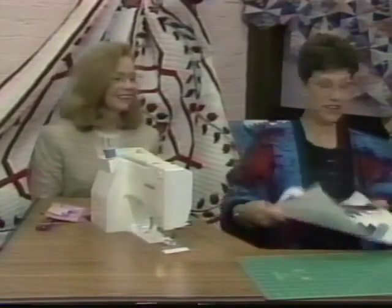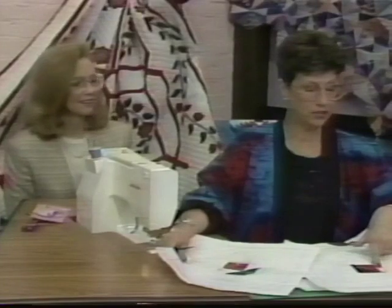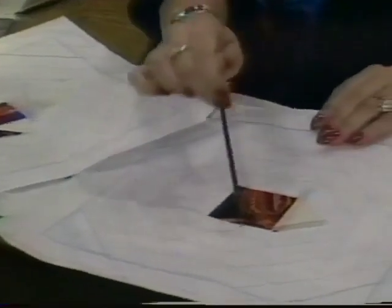Okay, so now we have gone through the first one. Remember, we put the first strip on and we sewed one strip. Then the other sides go around, and the paper is numbered: 1, 2, 3, 4, 5, 6. It tells you so you don't get lost.